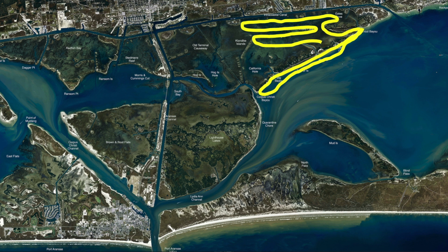So try it out. Get you a cork on, put you a live shrimp or a DOA or a Berkley Big Gulp, and get out there and start popping them corks, especially with this wind, and you will get the attention of a good trout or a good redfish all through here right now.